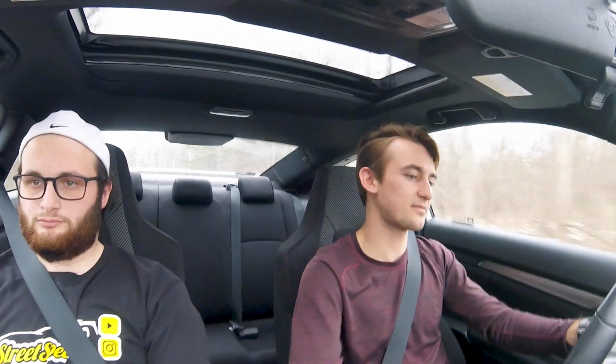Overall, as I said, super nice interior. This 10th generation Civic, I really can't complain. The materials are very nice. It's got a very neat design in the interior, from the way all the gauges are laid out, to the infotainment system, to even things like the sunroof and the cool rear wing out in the back.